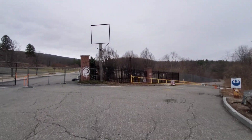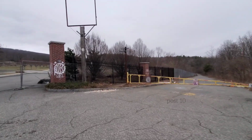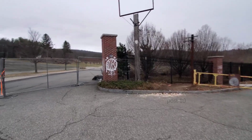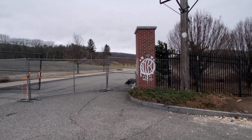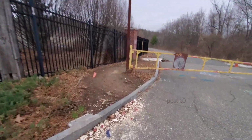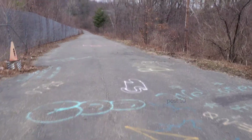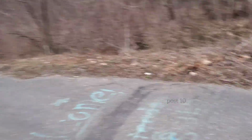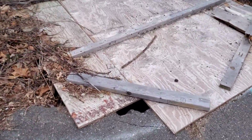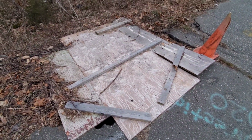I see fences here, so what's the right way to get in here? Looks like it's blocked off for the year. Just follow the trail. There's got to be a way over somehow. Look at this. There's a sinkhole right here that they covered up with wood. That's definitely what that is.